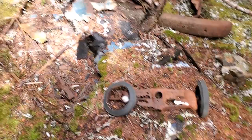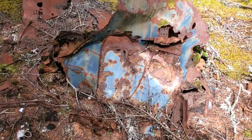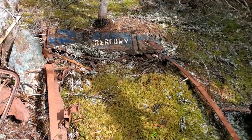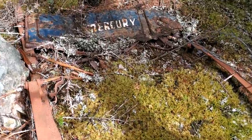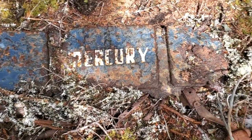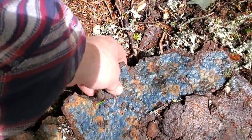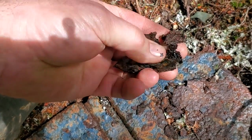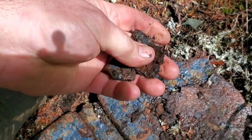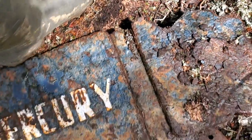Go-kart wheels, boys. Ooh, look, Mercury tailgate. It's a cool piece. Just to watch how bad this is. I'll pick this up here now. That's what you call rust. She's going away, nothing there. Leave that alone for someone else to admire. You touch that, it's going to fall apart.